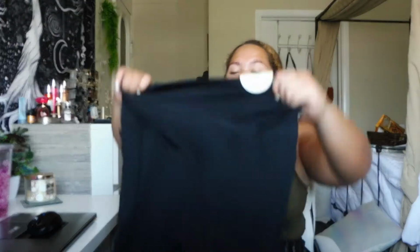Size up. I literally just size up. They run so, so small. They are buttery soft, super soft and stretchy. But I don't know what is up with Aerie lately and even American Eagle, but I have not gained weight and their sizing is just not working out for me anymore. But nonetheless, these are the crossovers in the legging.